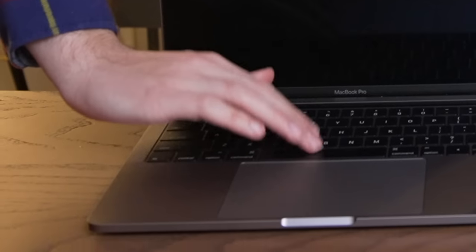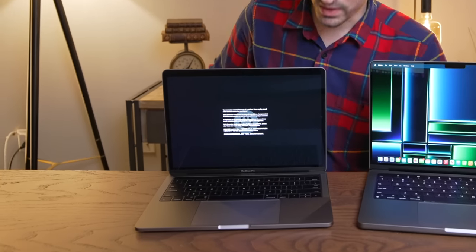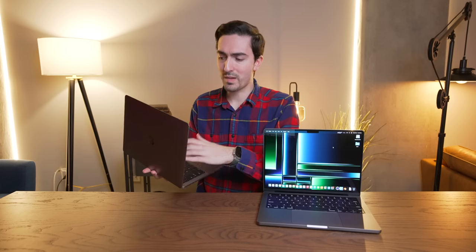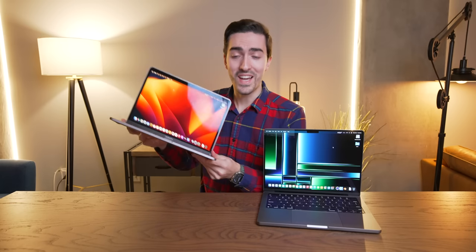Wake up, hello? Oh God, it crashed. It's a Touch Bar MacBook Pro from 2017. What do you expect? Oh, hey, welcome back. I just got it restarted.